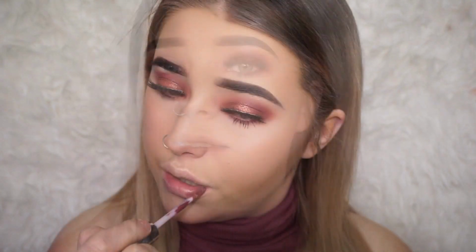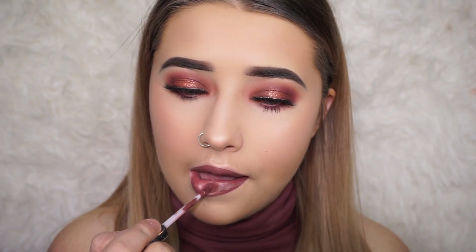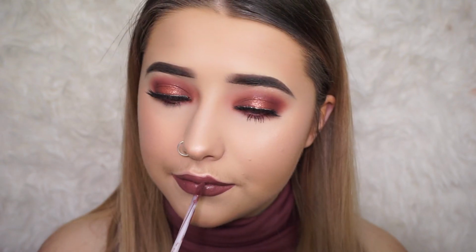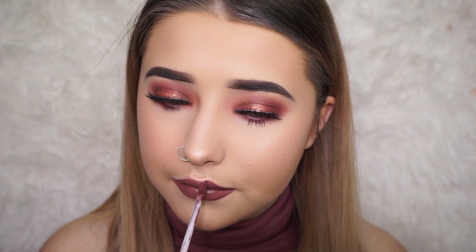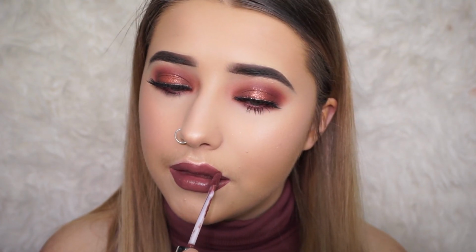So for the lips today, I'm going to go in with an Anastasia liquid lipstick in the shade Veronica. It is just a beautiful purpley pink, and when it dries down, it's a little bit darker, so it's definitely going to be more of a vampier lip. And I love the staying power of these, and I love the feeling and the texture. They just go on so smoothly.